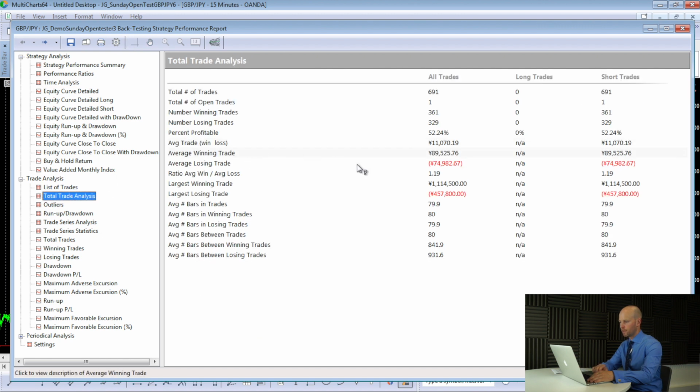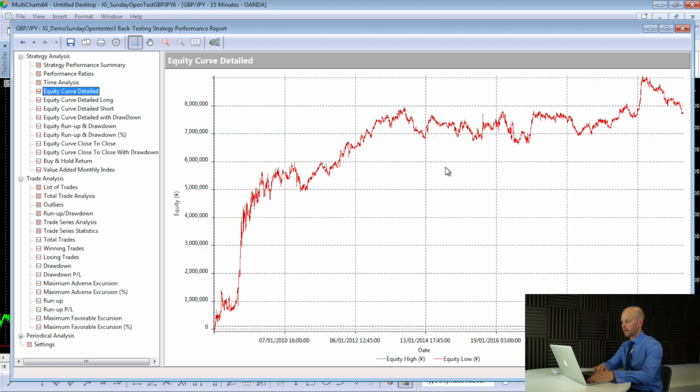Looking at the total trade analysis, looking at the average trade value, now this is more like it. Now we've got an average trade of 11 pips. So considering that we're entering the market and exiting the market when the spreads are at their normal or at their lowest, this might be something quite usable, but I just don't like that equity curve.